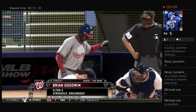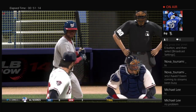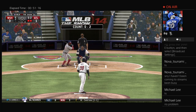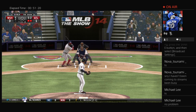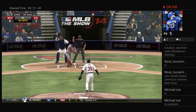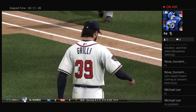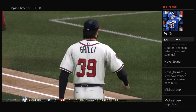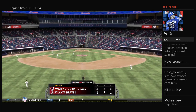Brian Goodwin will dig in for the third time now. He struck out and bounced out in his first 2 trips. Oh, you hit the palm of your hand. And he'll try to hold up in time, but to no avail as he went around, and the inning is over. 3 up, 3 down for Washington, as the lead remains 3-1.